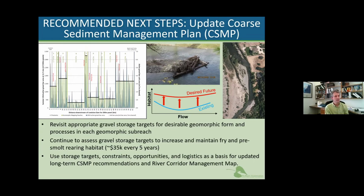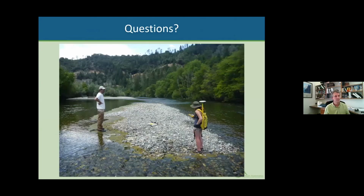We can do this on a 5-year rotation, because we don't want to do this every year, but after significant geomorphic events or rehab projects. And it's pretty cheap, at roughly $35,000 every 5 years. So it's a pretty easy, cheap, and repeatable thing to do. We have much better technology on how to do this now than we did back in 2014. And we could use this with the physical work group if we can visit this and develop some targets for the program, that we can use for future targets for tracking things.